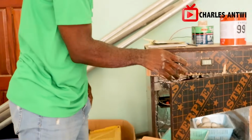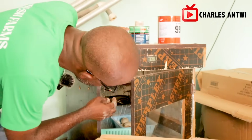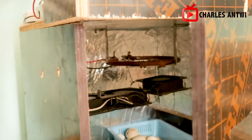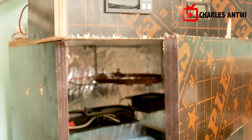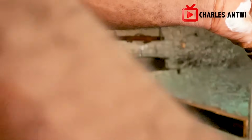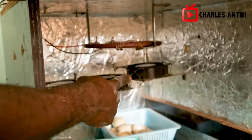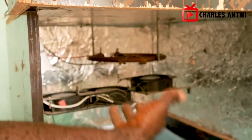Oh, you need a thermos, something to provide heat. We have a heater here. Others use a bulb, but the bulb doesn't give the distance. So there's a heater down here, inside here. Then there's a fan that blows the heat. This is a fan. Let me open it a bit. So this thing here is a heater, and then you have the fan, which brings the heat from the heater down to the eggs.